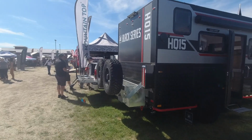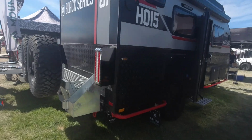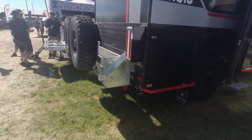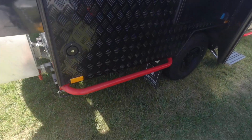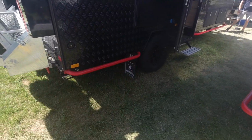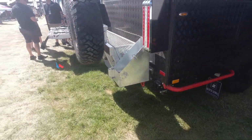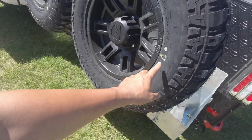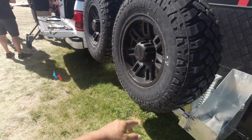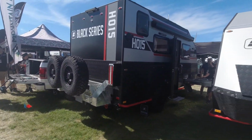This is the HQ21, and these things are built like tanks, man. Just looking at them, they got diamond plate, so the branches aren't gonna scratch your paint job too much. They got Nerf bars to deflect branches and rocks if you're bouncing around off-road. Big off-road tires. They are 265/75/16. I don't know what the equivalent of that is, probably a 33 maybe. But yeah, these are beefy.